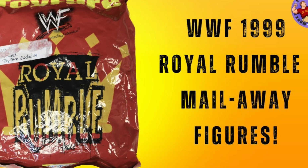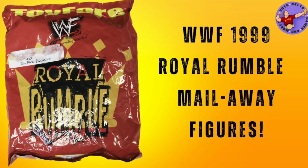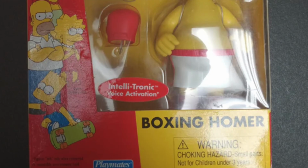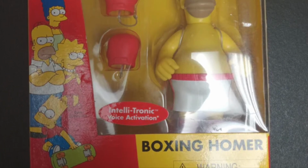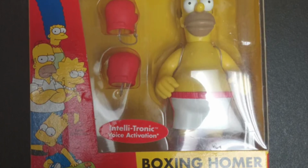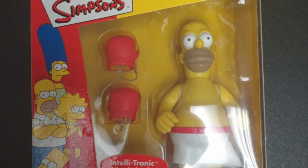So many characters we got purely because they existed. It's a shame that people don't kind of always connect the dots with that we get fewer toys when things like magazines and stores close down. Now, this wasn't universal. They did release some figures in full boxes, such as the Boxing Homer figure from Playmates. Not every figure got the figure in a baggy treatment.